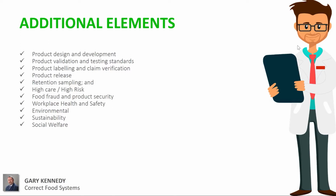Additional requirements if you're high care and high risk. A lot of these perishable, ready-to-eat foods, things like small goods, salads, sandwiches, sushi, have much, much harder rules than that. Coles, for example, has an additional 100 pages if you fall into that sort of category and supply them. Food fraud, big growth area at the moment. We're talking things like biosecurity, terrorism, sabotage, all of those sort of elements.